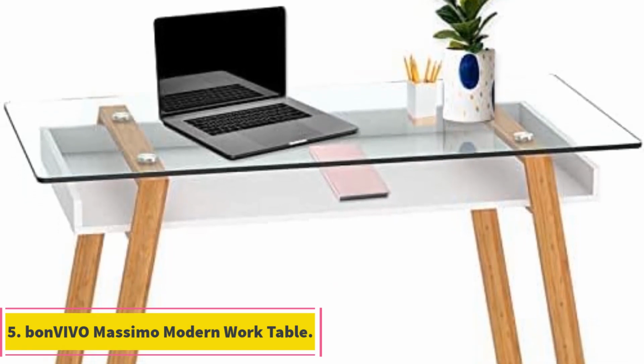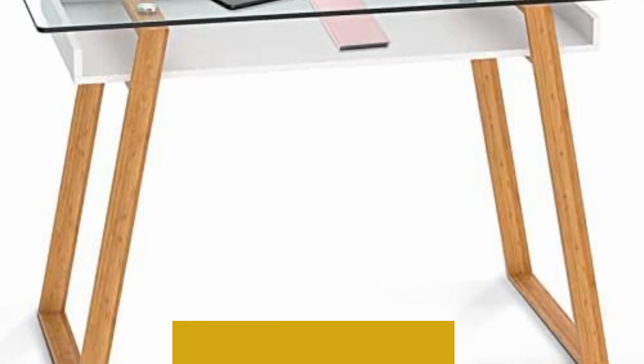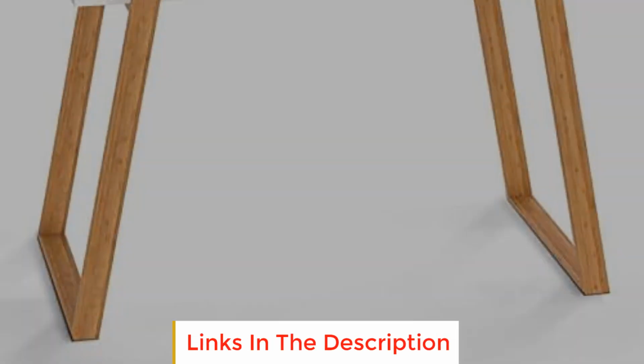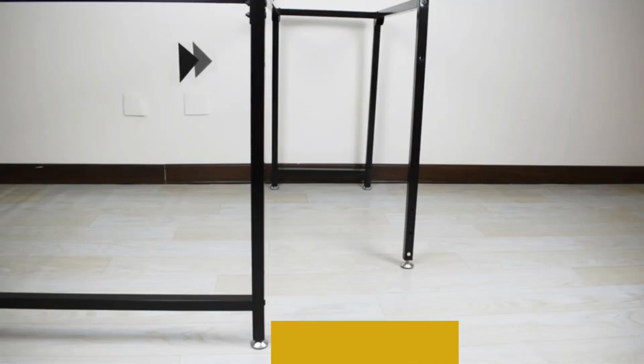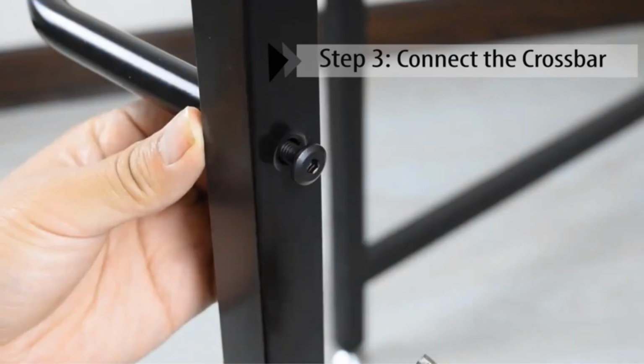Number 5. Bonviva Massimo Modern Work Table. This small, modern work desk is ideal for those who have limited space and work with only a laptop. This table will fit anywhere, from your home office to your bedroom. The glass top adds a modern touch and provides a smooth surface to write and study on.